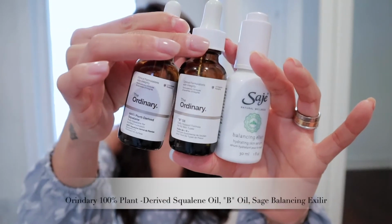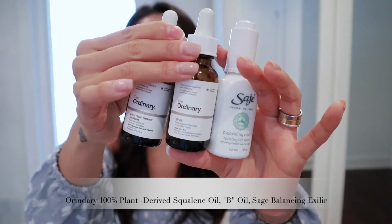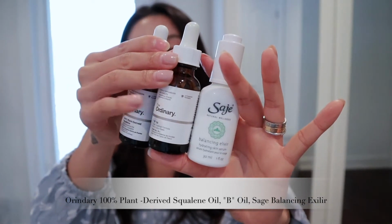I want to build onto my moisture because right now it's still during the winter. After going into my serum, I would go into oils. And now oils are really, really important, and I don't know if any of you understand how great they are. So these are my 3 favorite. I have the Ordinary 100% Squalene oil, the Ordinary Bee oil, and this is the Sage, and they call this the Balancing Elixir.